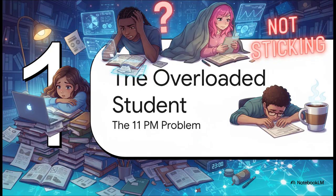I like to call this the 11 p.m. problem. You've got this mountain of notes, a deadline breathing down your neck, and a brain that has officially clocked out for the day. You're reading the words, but they're not sticking, right? It's that classic feeling of student overload, and it is a one-way ticket to burnout.